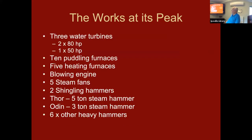You know, so this is all the equipment that Ames had on the site. We're not even going to go with what the railroad had there. But this was a huge operation with all these puddling furnaces. Puddling is a process of refining. Again, we can't take the time to get into what puddling and all these other things are. But the point of this slide is to tell you there's a lot of equipment there.